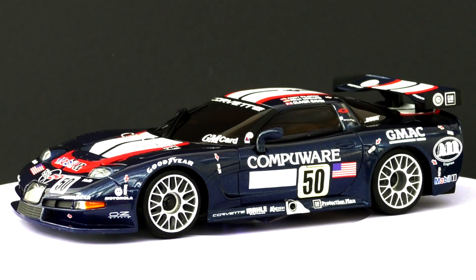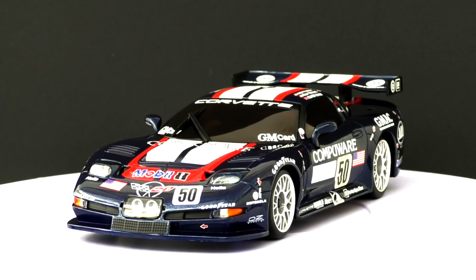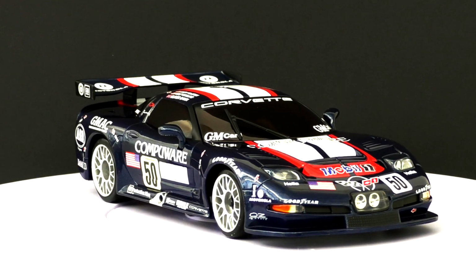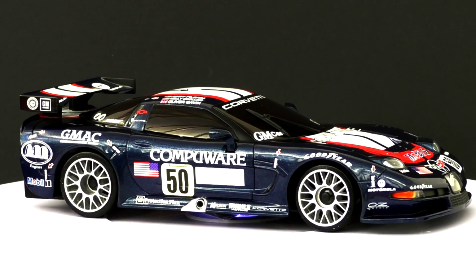So this was part of a plan of General Motors and the Chevrolet brand to create a factory team to participate in Grand Touring races, not only in North America, but also elsewhere in the world. So a whole heap of specs, guys, on this car.